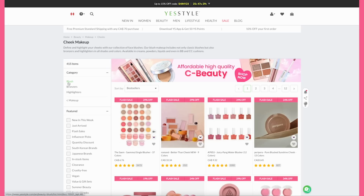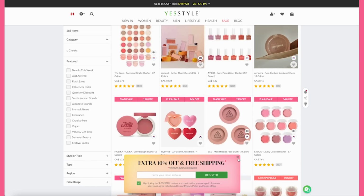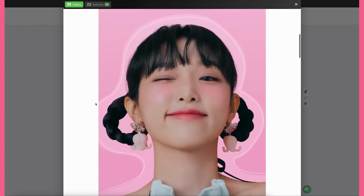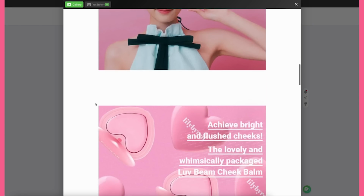So like I said, I'm going to be focusing on eyes, cheeks, and lips. So let's get into it. Let's start off with cheeks. And let's go with blush first. So already the packaging is so freaking cute. I'm immediately drawn to these little hearts. These are balmy blushes, it looks like. So I'm going to check that out. The campaign imagery is just so freaking cute. And I am very tempted to get this pink color. This looks really, really cute.